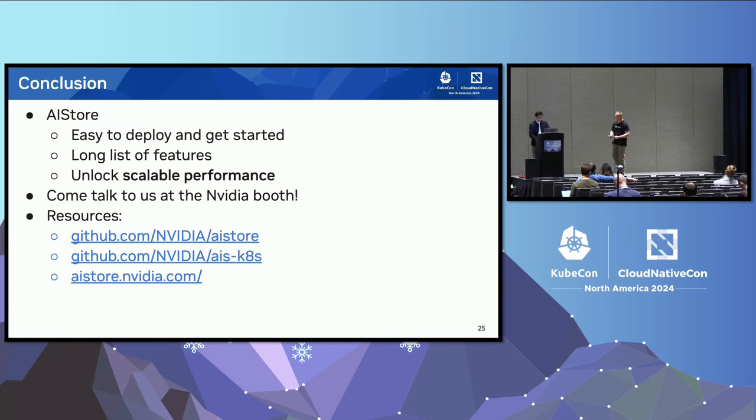So that's just a quick overview of AIStore. We've talked about how to get started and just a few of the long list of features. If you're interested in taking advantage of AIStore's performance, check out our blog, check out our GitHub, make commits, open PRs. And come talk to us at the NVIDIA booth.